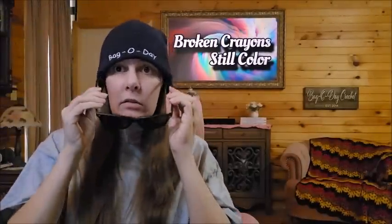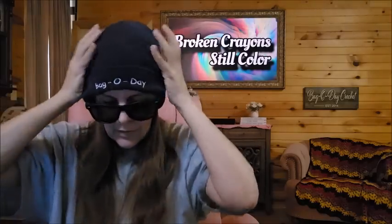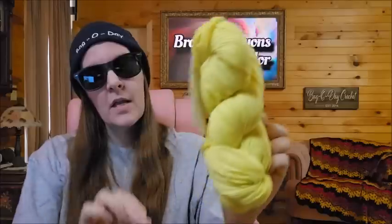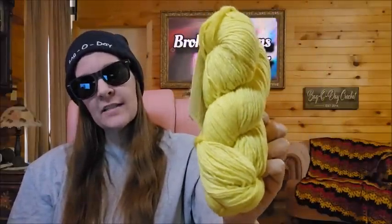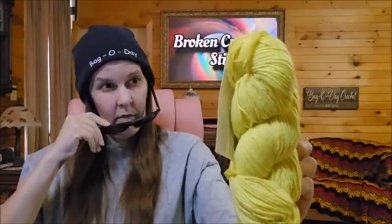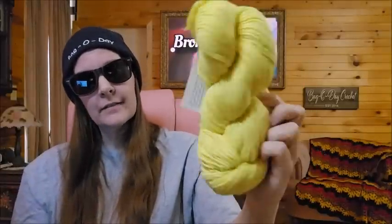Oh. I'm glad I got these babies, man. This is too much for me. I know someone who liked this though. That's some bright yellow, man. Look at that. So this is single dye lot as well. That is bright. I gotta wear shades to even look at it. That's the most neon yellow that I've seen Malabrigo ever have. That's some bright yarn. I knew I needed some shades. I knew there was some bright yarn up in here.